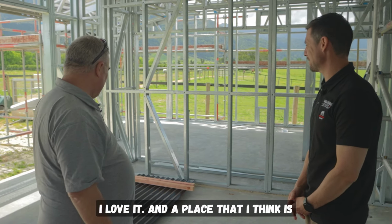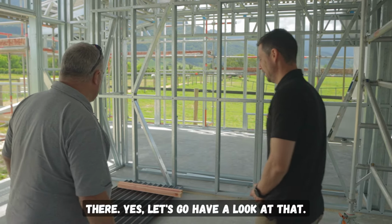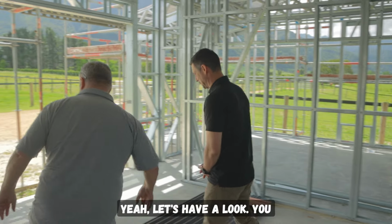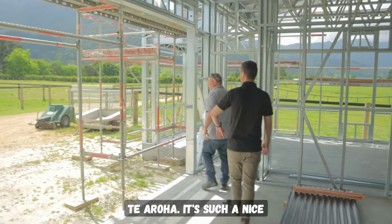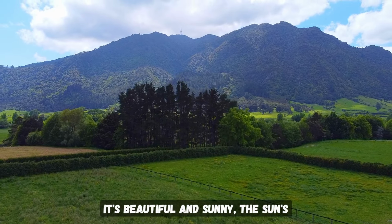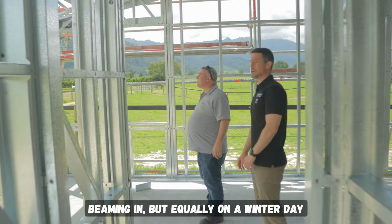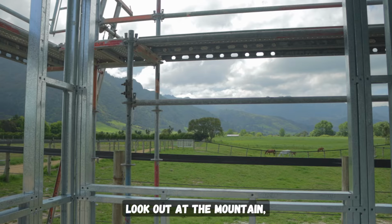And a place that I think is awesome is what she's calling the reading nook in the corner there. Yes, let's go have a look at that. You can imagine this, as Bronek's mentioned, this amazing view of Mount Te Aroha. It's such a nice location. And on a day like today, it's beautiful and sunny. The sun's beaming in, but equally on a winter day when it's super cold, to be able to sit in here, read a book, look out at the mountain, geez.